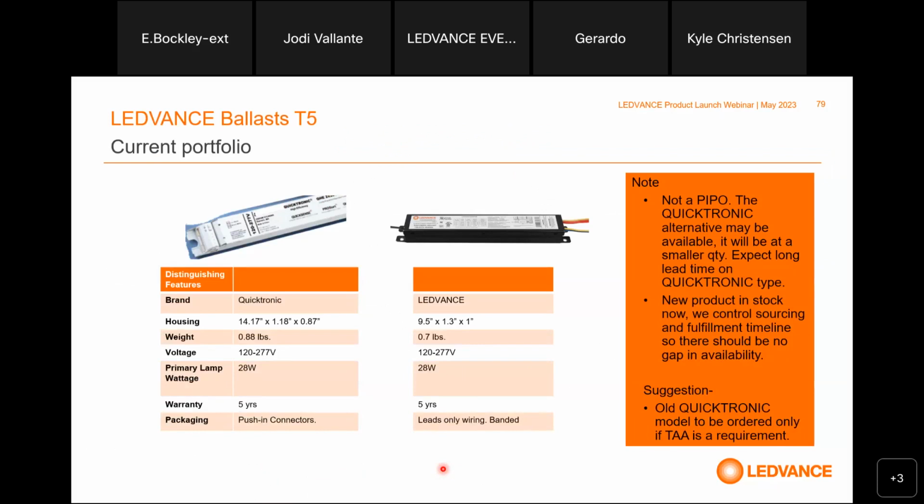There could actually be some additional advantages, specifically with the form factor as we move to LEDVANCE from Quictronic. The legacy housing was about 14 inches long. The replacement housing will be 9.5 inches long, so it may fit additional applications. The other thing, we have added the leads. The Quictronic had push-in connectors. We have the leads, and once again, it is banded for individual sale. I want to be careful to point out that this is not a PIPO. We will continue to offer Quictronic. This is just another avenue or another solution for our customers to consider.